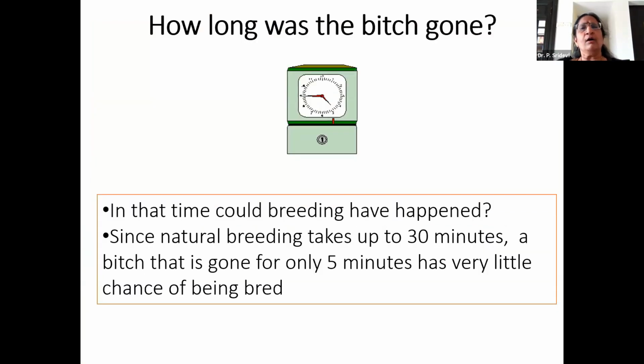Okay. So now, what questions would I ask in this case? The first thing is, I would ask, how long was this dog gone? How long was she gone before? This is very important because you need to think whether, in the time that she was gone, there would be a possibility for a breeding to have taken place. Normally you take at least 30 minutes for a mating to happen. But if she's just gone for 5 minutes or so, then the chances are very, very little, right? I'm not saying it's nil, but the chances are very little.